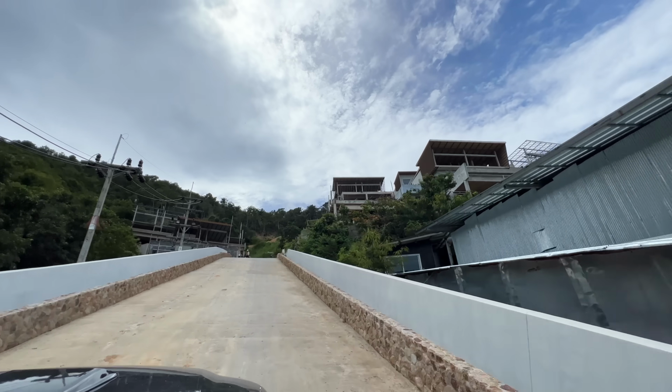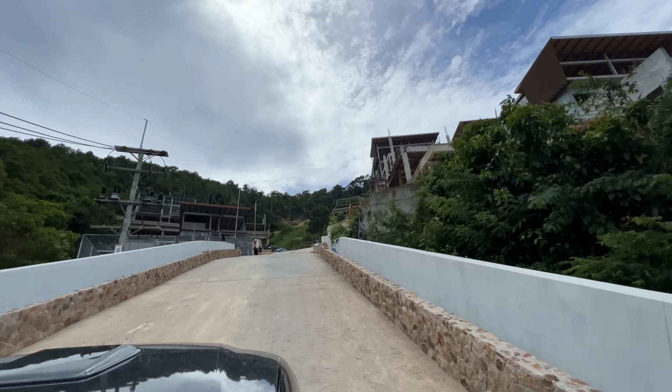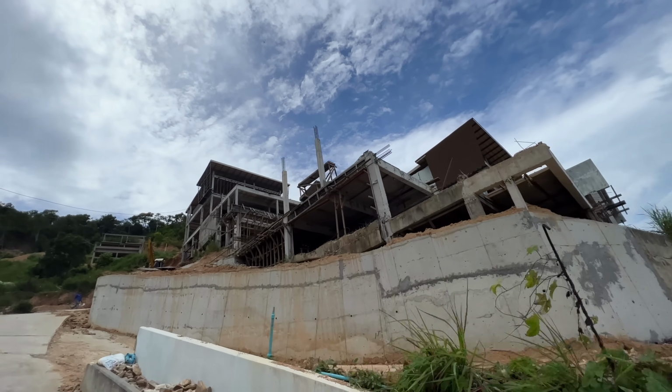And though this is off plan, it isn't like just a few computer renderings on a piece of paper. I mean, as you'll see, the infrastructure is in already. The foundations are in already. Some of them are already walls and ceilings.